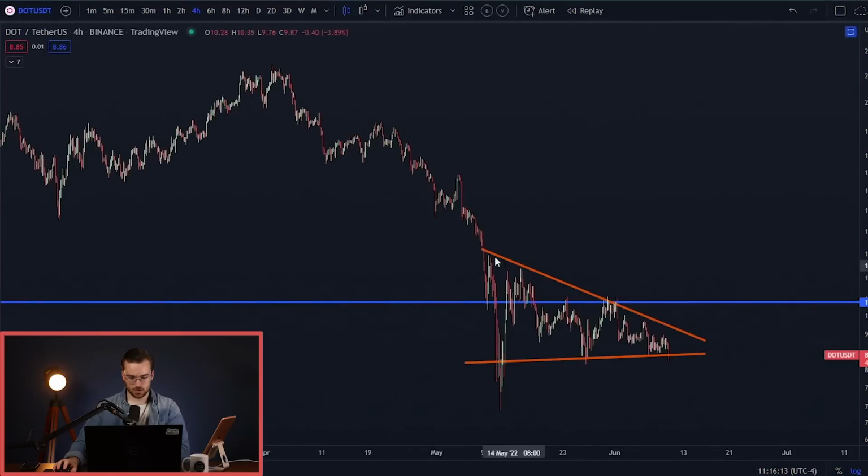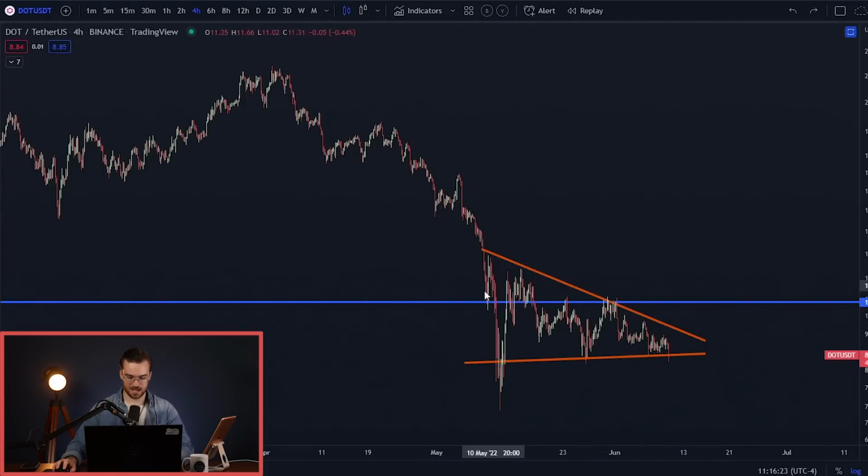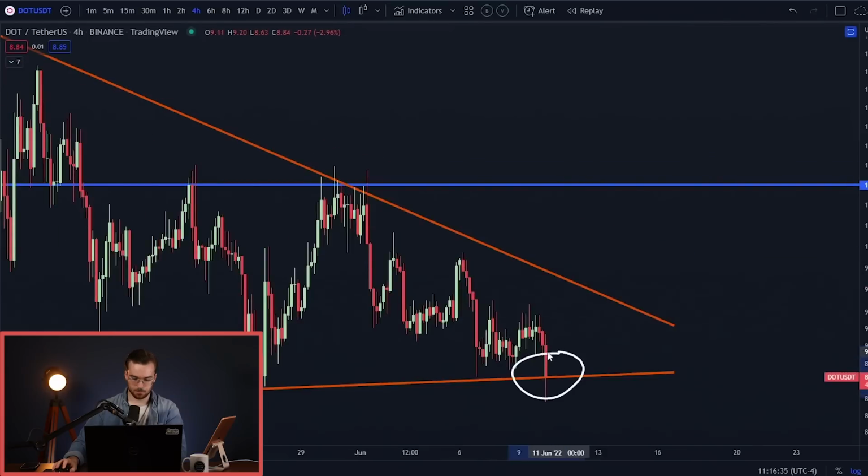As you can see, DOT currently finds itself in a descending triangle pattern with a downtrending level of resistance right here and a flat level of support right there. This is indicative that the market is moving to the downside and is starting to lose exuberance, as it is creating lower highs and not creating higher lows. Even at the time of recording this video, you can see that we're pushing down straight into the level of support right now. We're not even able to get up to the downtrending level of resistance that's currently sitting just at $10.